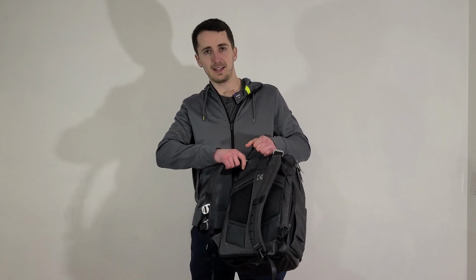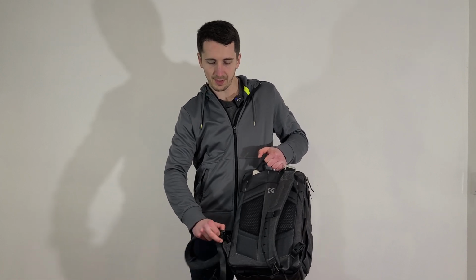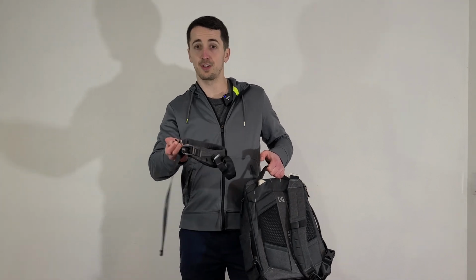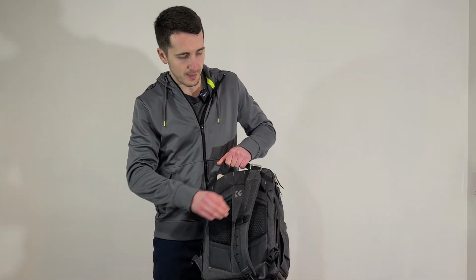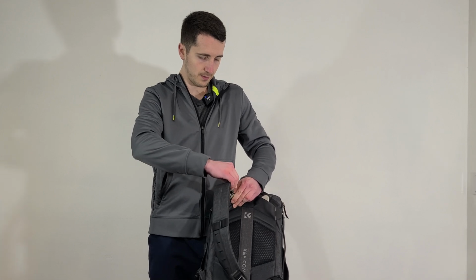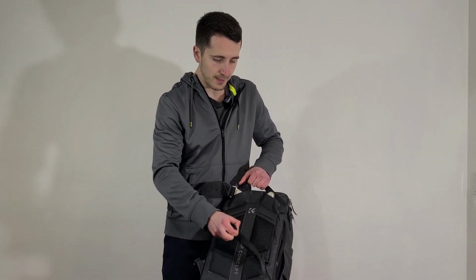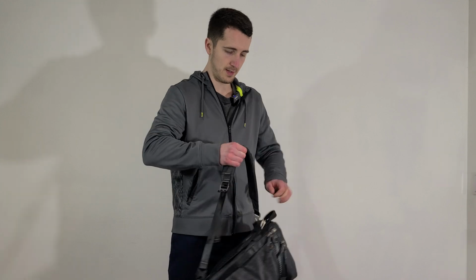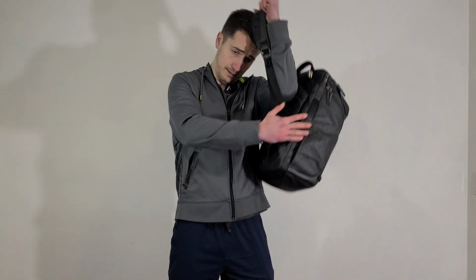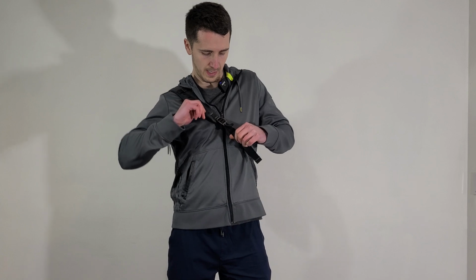Another interesting feature of this bag is you can actually detach these shoulder straps. They have clips at the top and bottom where you can just detach these real quick like that. And then if you want to, you can turn this into a crossbody bag by just using one strap like that. And I'll loosen this up a little bit. And then I can just put this on like this. Oops. And then it's actually pretty comfortable.